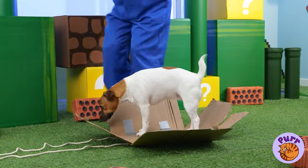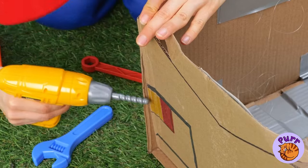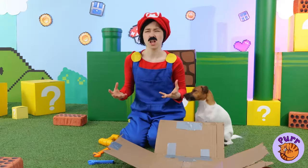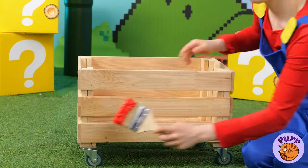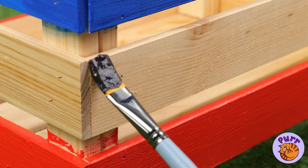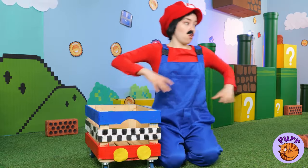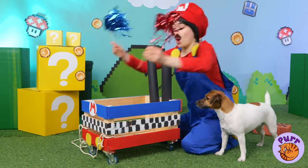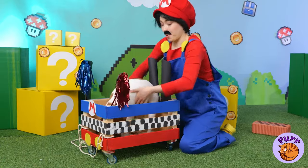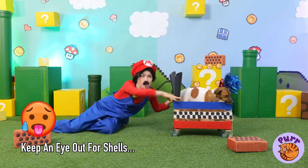Check out this dogmobile. You've got insurance, right? No matter, we can fix it up. When life gives you lemons. Oh, we can just use this cart. Of course, a new ride should look its best. Don't forget to add some headlights. We're gonna need some engines. And an M for Mario. And streamers. Let's take it out for a spin. Oh, it's Mario powered. Guess we'll save a ton on gas.